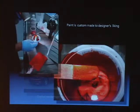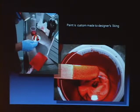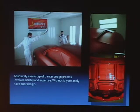You got good people working on it. It's just a shot of the custom paint that they mixed. This guy takes a lot of pride in his work. Painting the car.